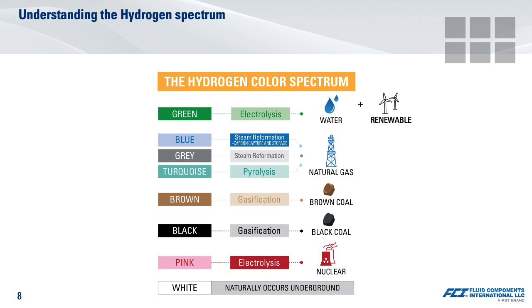Blue hydrogen is derived from natural gas with carbon capture and subterranean storage technology to mitigate those emissions. And finally, black hydrogen, produced from coal without carbon capture, resulting in extremely high greenhouse gas emissions. Not very preferable where we're headed now.